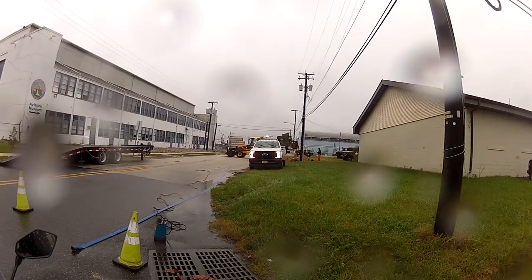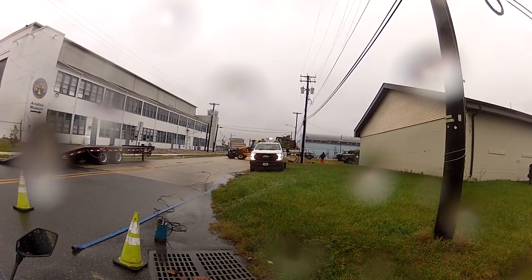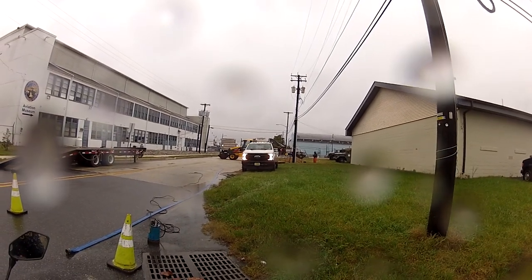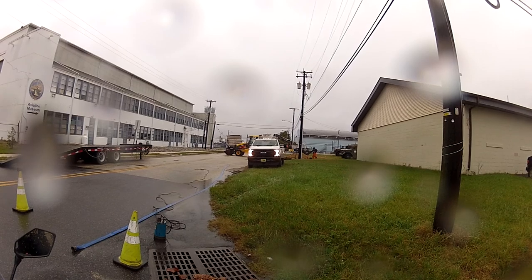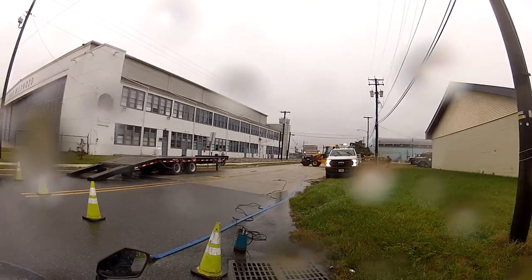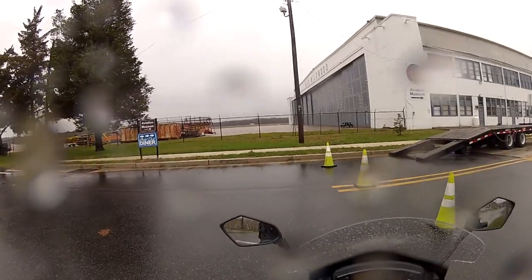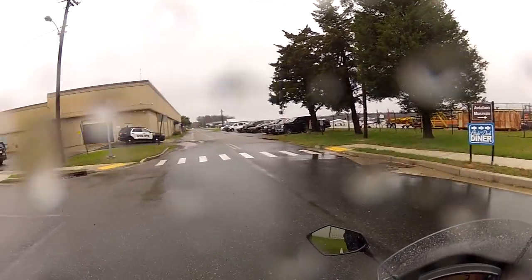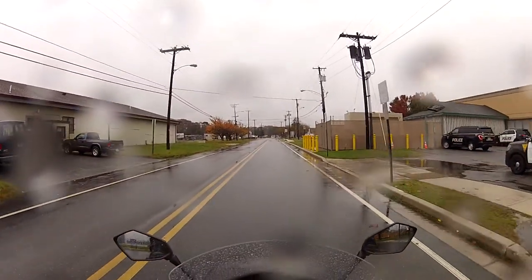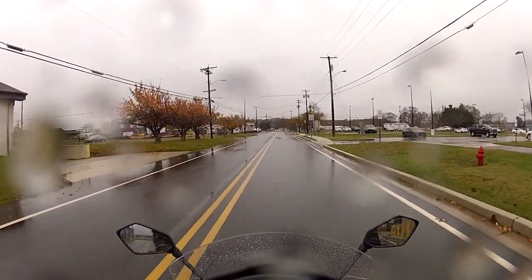Behind that construction equipment, you may not be able to see, but there's a little museum that they're putting up for Forgotten Warriors Vietnam Veteran Museum. You can see some of the old army trucks there. Around and see if I can approach it from a different way.